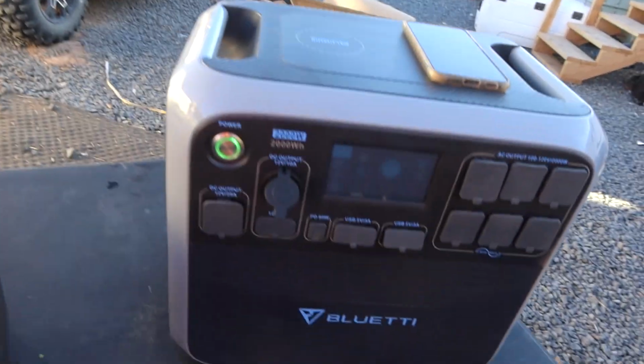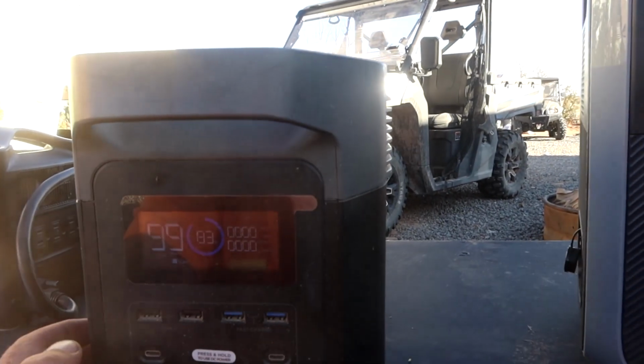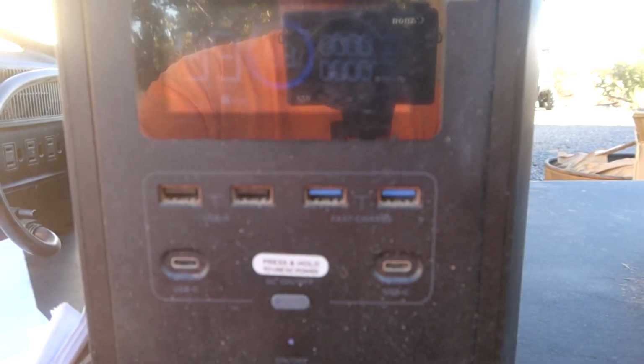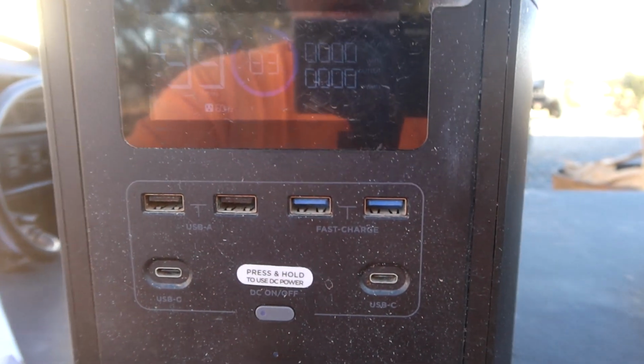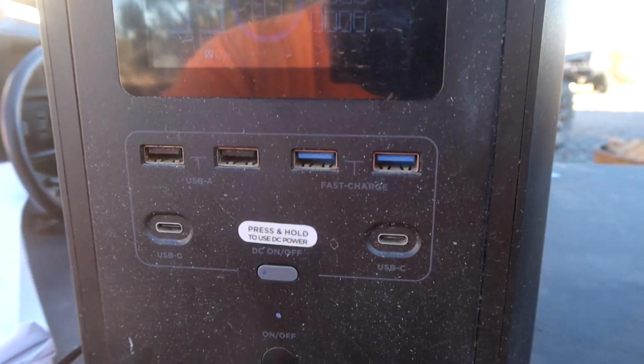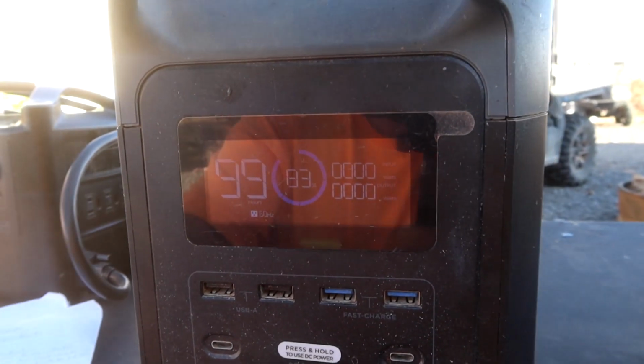Alright, so let's try some. Here's the EcoFlow. I'm going to turn this on. It's already basically on. Just had to get the screen to light up. It's at 83%. It's got no input and no output. Now I'm going to have my son grab the AC cord to power this. We're going to plug it into the Bluetti.